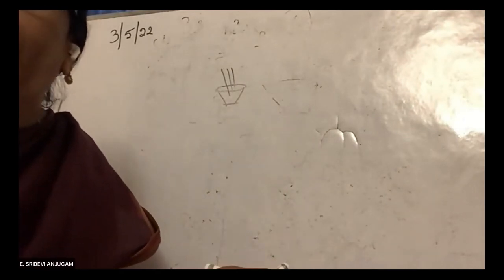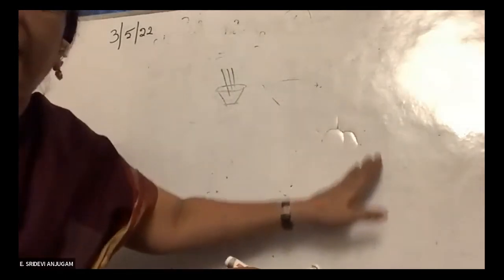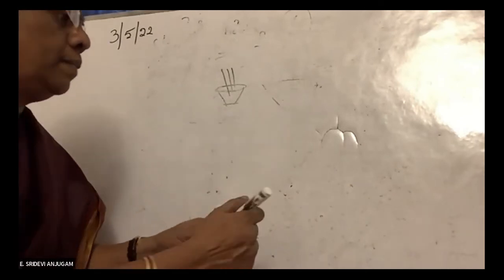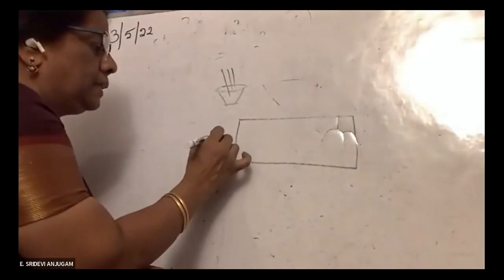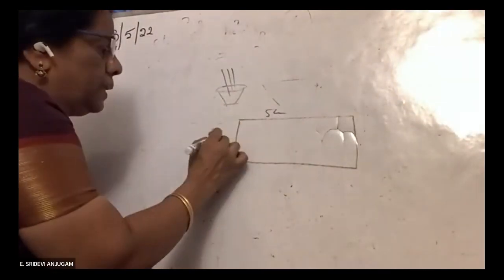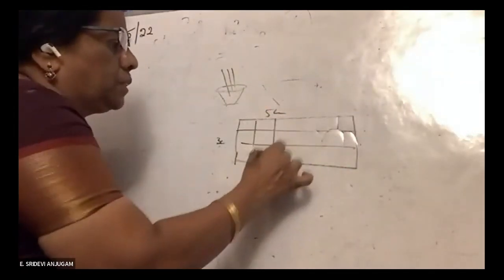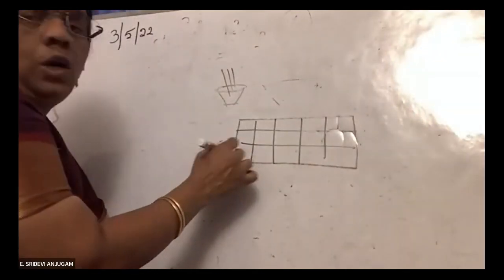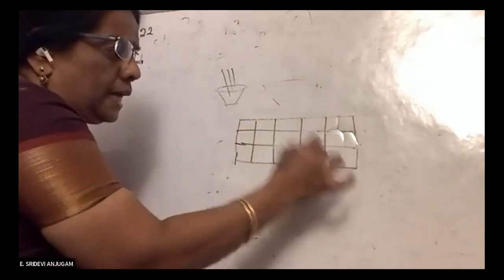In the same way for perimeter and area, 6th standard children can use a graph sheet. They draw the diagram and cut the graph sheet: here 5 centimeter, here 3 centimeter. What is the perimeter of this rectangle? Perimeter means boundary, only fencing. We make them draw this diagram.